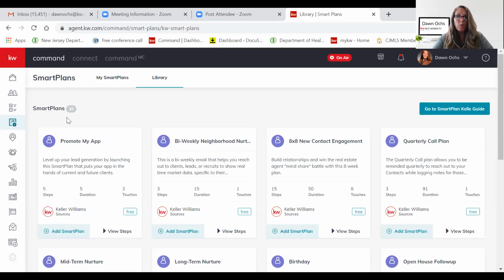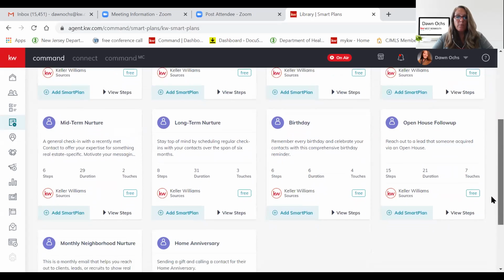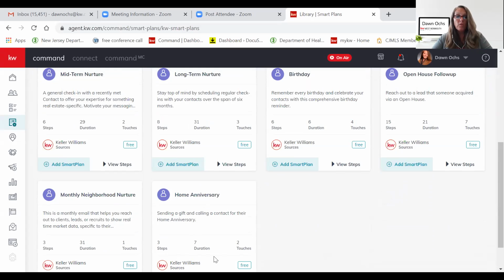Let me show you the library. There are 10 smart plans in the library, and you can look through all of these. We've had a snapshot of this before. One of the other nice little things, here's monthly neighborhood nurture. It's like a monthly newsletter. And then there's also the home anniversaries. Of course, that would be if you put into the system when the client bought the house, it'll send them a home anniversary year over year.